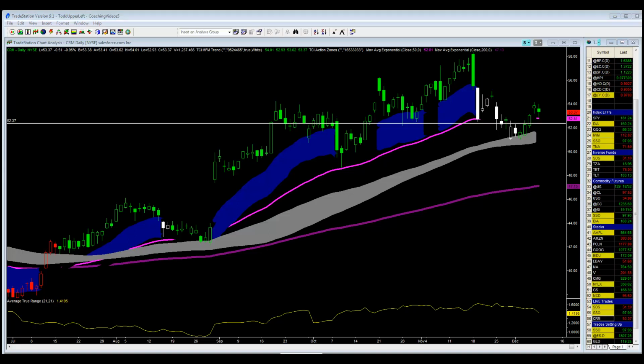The stock we're looking at is Salesforce.com, CRM. If you recall, last week we put on a trade here at $51.90, right in here where the white horizontal line is. So the market broke up through that high, went long, and that profit target was $53.90. Not a bad trade.